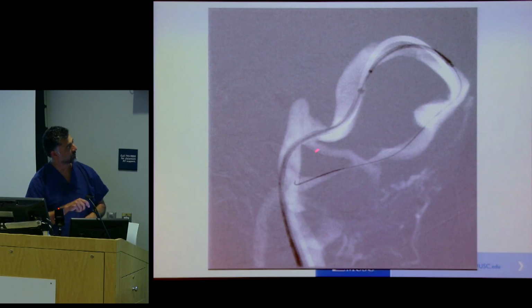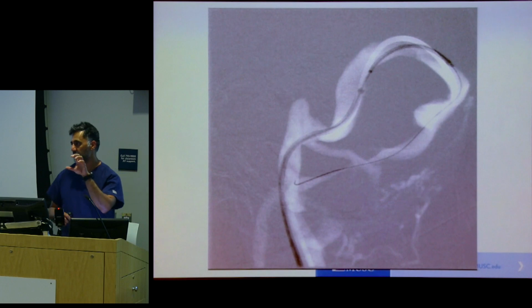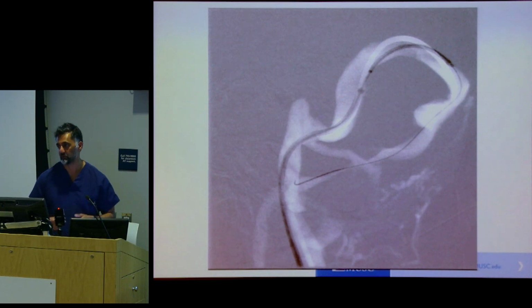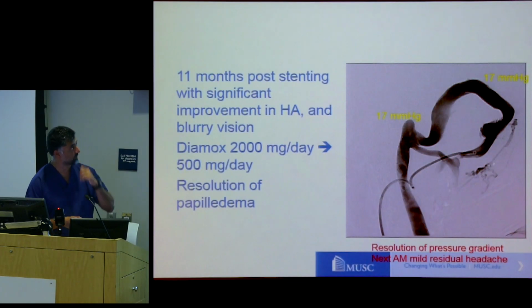This is just a large guide catheter that we've snaked up through the veins of the body into the vein of the head, and we've crossed the narrowing, and then we'll drop that stent or deploy that stent across it, forcing that stenosis to open up. And the idea is you're basically creating a bigger conduit. You're fixing that stenosis, allowing the flow to improve through that segment.